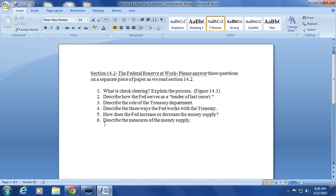Okay, so that is check clearing. All right, now, if we go back to page 332, looking at number 2 here, it says, describe how the Fed serves as a lender of last resort. And this really comes down to where it says in blue, loans to banks on page 332. If private member banks, such as Bank of America, Chase, so forth, if they need emergency loans, because they need emergency money, they can go to the Federal Reserve to get that money. So that is how the Federal Reserve is acting as a lender of last resort.